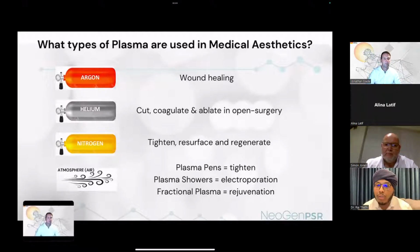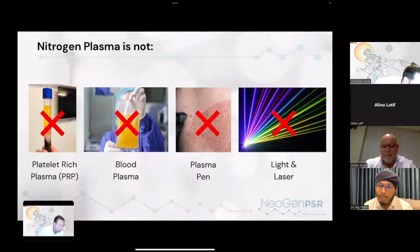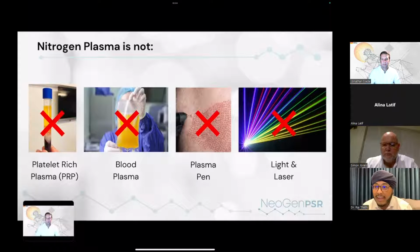And I want to show you why we should elevate and why we can bring nitrogen-based plasma into its own realm, which is where it should stand and where it deserves that position. So we're not talking about platelet-rich plasma. We're not talking about blood-based plasma. We're not talking about plasma pens, which, I'm sure you've probably seen, create these little microscopic jars. I've had patients come into my clinic in the UK approximately 6 months or even a year after they've had this treatment, and these scars haven't gone. They're still there, which is awful.